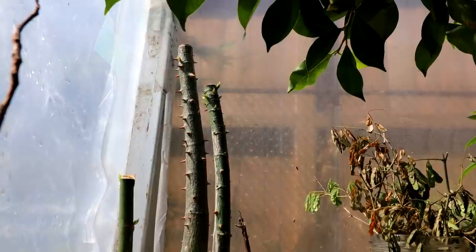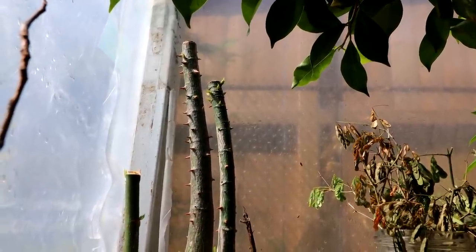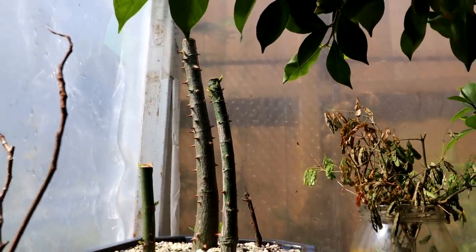It's got 1, 2, 3, 4, 5, 6, 7, 8 new shoots that I can see, but they're all doing well. So the woody cuttings are doing really well.